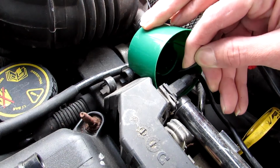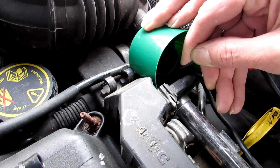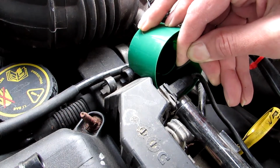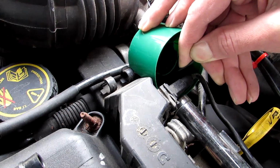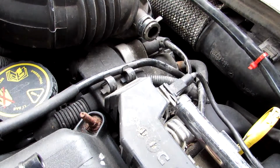We'll get in there. And it appears that I have no fuel pressure in my fuel rail right now. I'm pushing that in and no fuel is coming out, guys. So, I guess we won't have that big of a problem when it comes time for the pump.